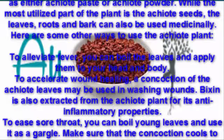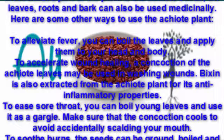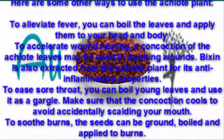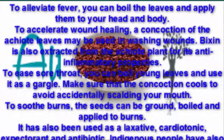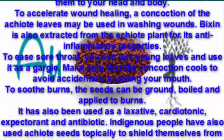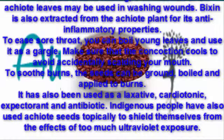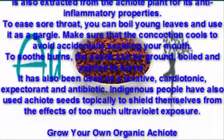To alleviate fever, you can boil the leaves and apply them to your head and body. To accelerate wound healing, a concoction of the achiote leaves may be used in washing wounds. Bixin is also extracted from the achiote plant for its anti-inflammatory properties. To ease sore throat, you can boil young leaves and use it as a gargle. Make sure that the concoction cools to avoid accidentally scalding your mouth.